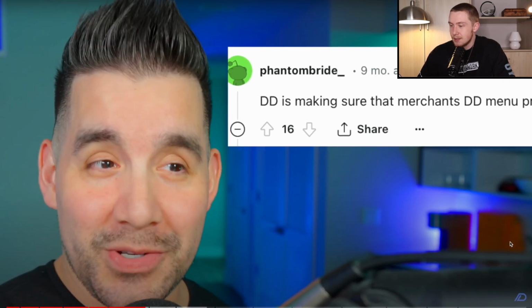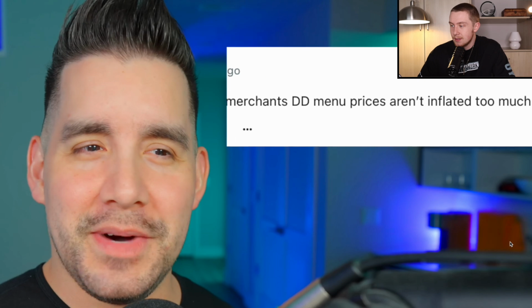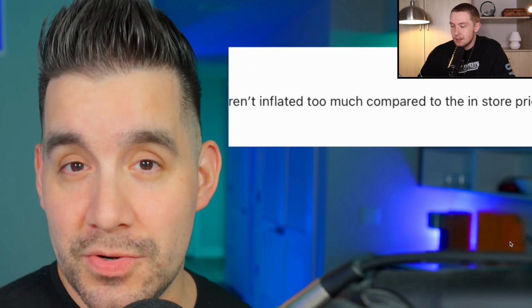This is consistent across every single time I've ordered DoorDash. I don't know, it doesn't make a whole lot of sense why they're doing this feature, but hey, an extra $1 in the pocket is an extra $1 in the pocket. Summarized it nicely that DoorDash is just making sure that merchants' DoorDash menu prices aren't inflated too much when compared to in-store prices.